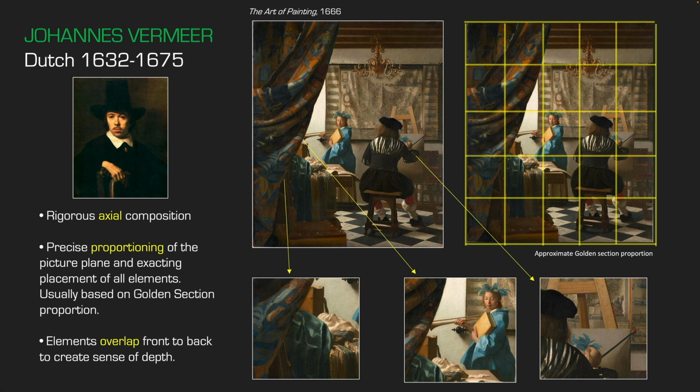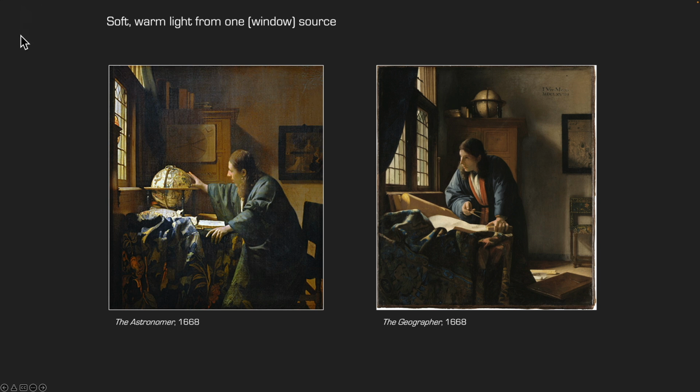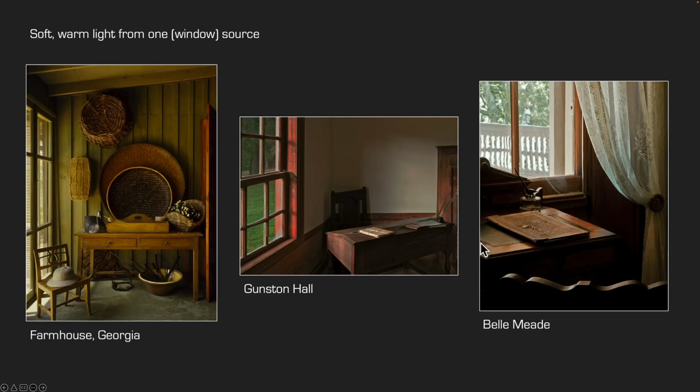Again, we're dealing with a three-dimensional world. We're compressing it into 2 dimensions, and everything we can do to still create a sense of depth makes our pictures that much better. And so here's a soft, warm light coming from one window source. And I've done that here.